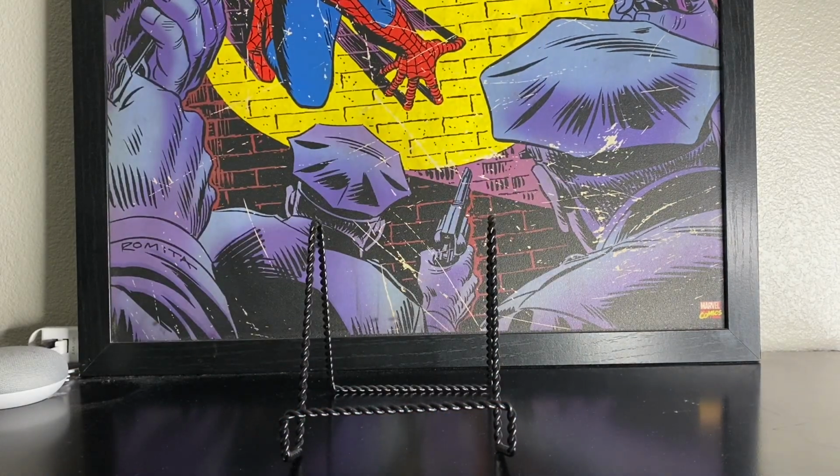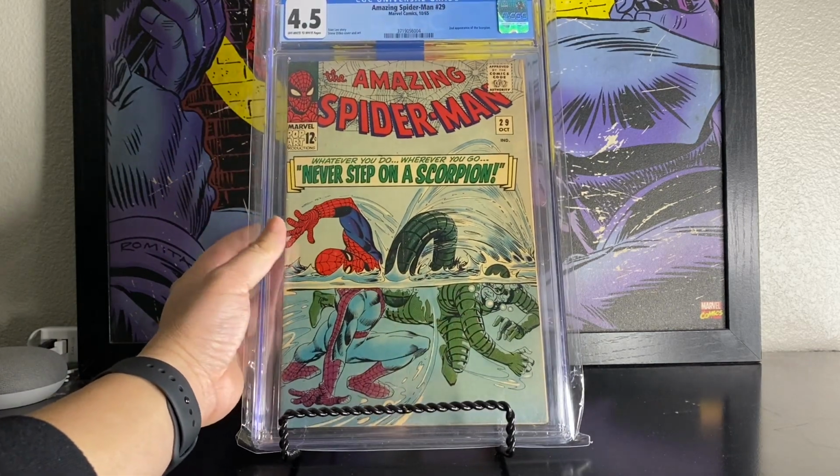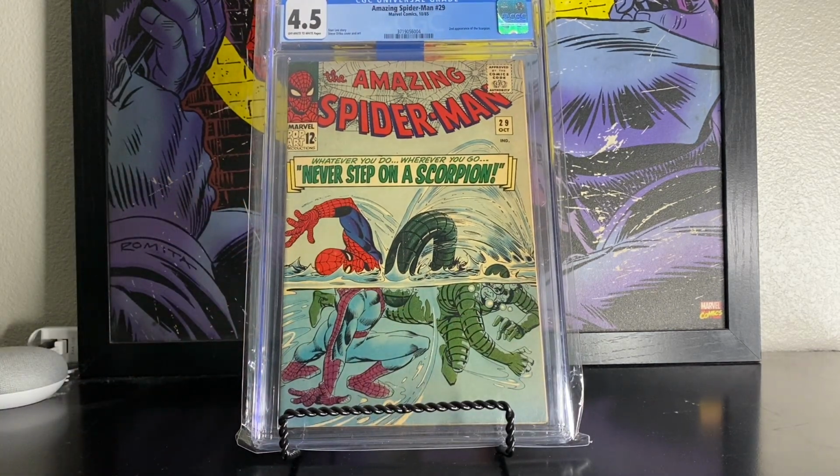Okay, so the next book up is Amazing Spider-Man number 29. This is the second appearance of the Scorpion, and I personally like this cover, and you'll see the other cover, first appearance of Scorpion, but I personally like this cover more than the first appearance.